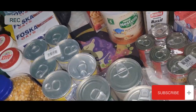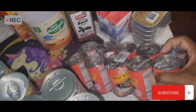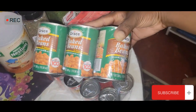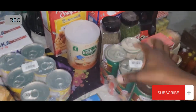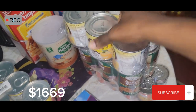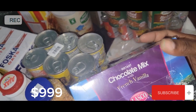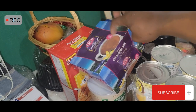And we have here 2, 4, 6, 8, 10. This is mackerel, grace mackerel, 10 pack, 10 in that. Then we have baked beans, this is 6. Then we have tin milk. This is the tin milk here. We have 6 tin milk, and I like this. This is my favorite tea. Sometimes I'll feel for something milky, so I have that to drink.